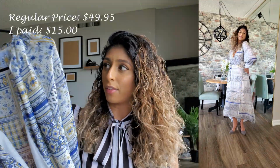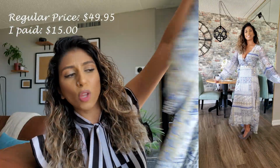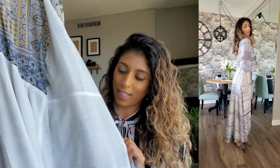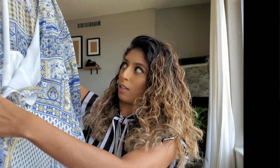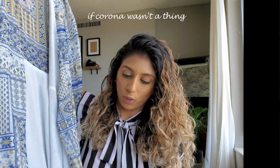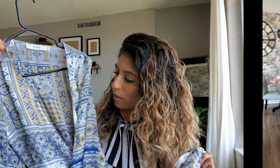Up next, I have this really pretty wrap dress. It's a super long, flowing material, very lightweight. They have these really nice, clear, floaty sleeves with really cute button details. It definitely has a second layer of fabric so that it's not completely see-through in the body section. I feel like this is gonna be perfect for those summer parties or events. I cannot wait to wear this one. It is so beautiful.